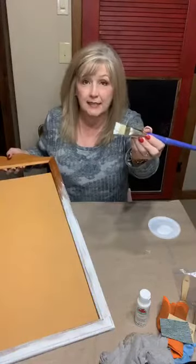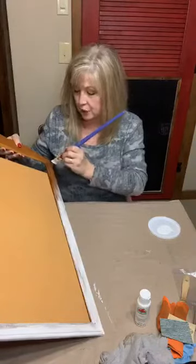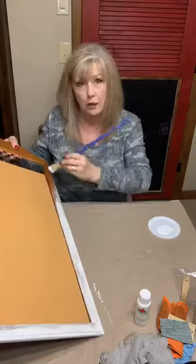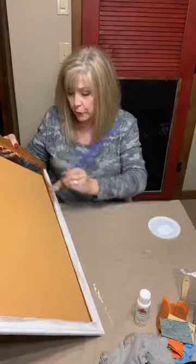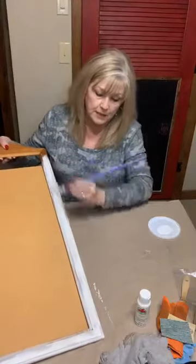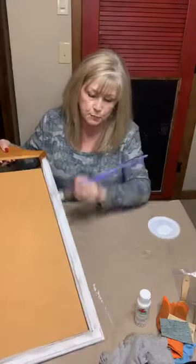So I've got just a little bit of paint. I don't set the brush down and drag, okay, because it's going to create a blob of paint, and I don't like that. So have your brush already moving before you touch your, in my case, this little calendar frame, so that you don't end up with just a blob.